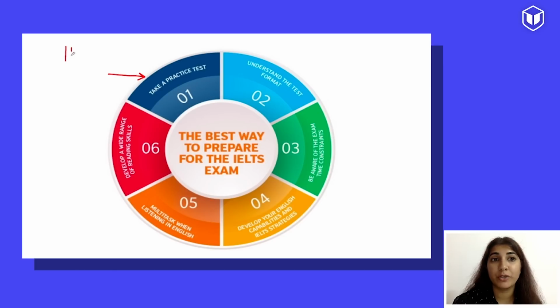Somebody would just need to put in 1 hour a day. Somebody may need to put in 1.5 hours a day. Maybe somebody would need to put in 2 hours a day. So that will all depend on your particular band, whether you're at a band 5, 5.5, 6, 6.5. So please, first things first, let it be your day 1 today and take your practice test.